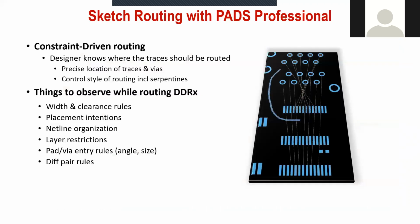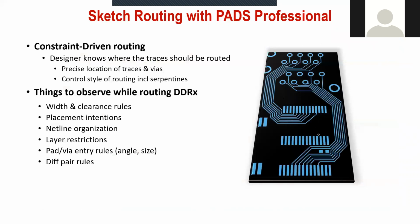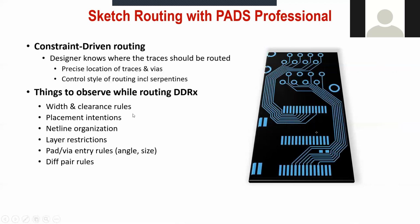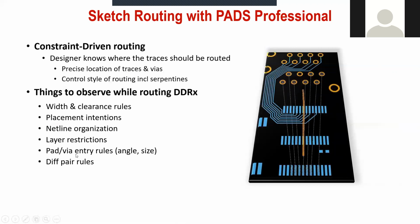So in case you are trying to route DDR, here are some of the areas of concern or points that you need to worry about. It will be constraint driven routing, right? And hopefully those constraints come from simulation: how long the trace can be, what the spacing is, what the structures are. So those are constraints. And there are things that you need to observe while you're routing DDR: width clearance rules, layer restriction, path entry rule, differential pair rules. So a lot of these things, and Mentor also offers a slightly different product called Path Professional.